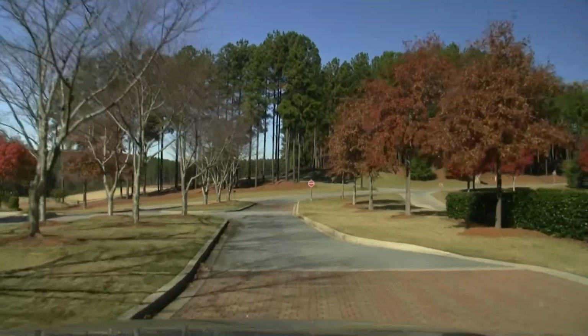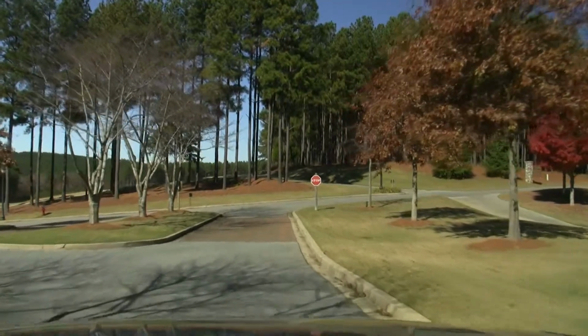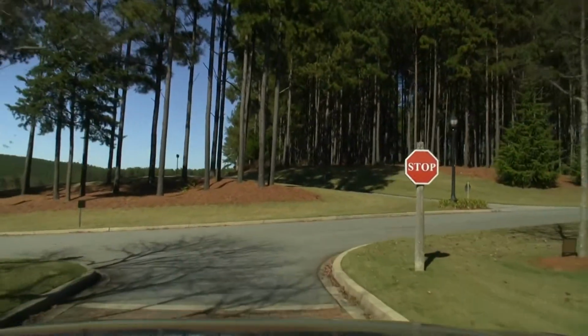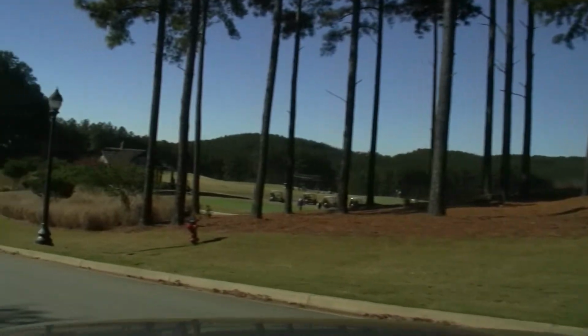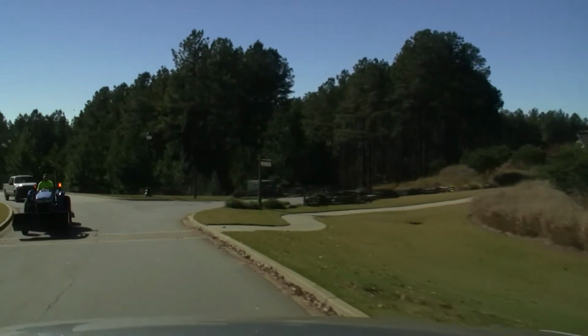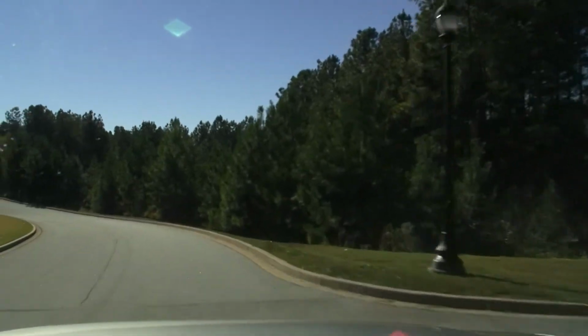Got quite a few golfers out today. See quite a few down at the practice facility. Got over a 20-acre practice facility. You can see some golfers down there right now warming up, about to hit the course. All right, so that's the clubhouse and practice range.